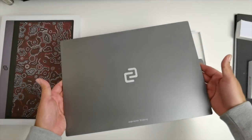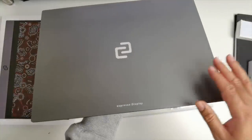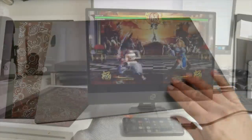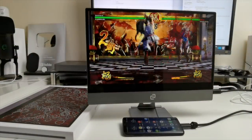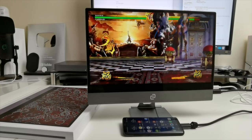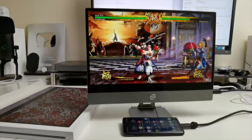And it weighs only 890 grams. You can see it's made completely from metal, finished in space gray. You've got the Espresso logo, Espresso display written at the bottom. And if we have a look at the front of the monitor, you can see low profile design. You can see slim bezels going all the way around. And again, the logo at the front. So very nice, light, and cool looking display.